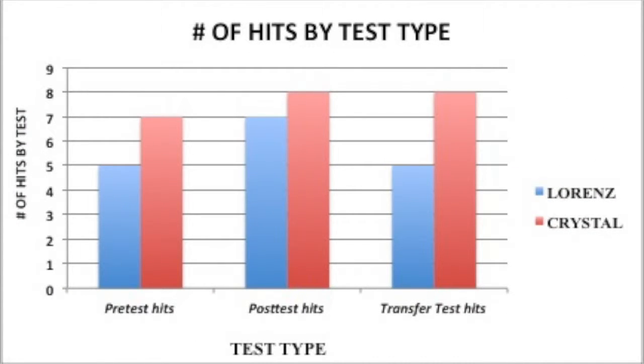There is an increase for both trainees from the pre-test to the post-test. Despite Lorenz having the same amount of contacts during the transfer test as he did during the pre-test, it is important to consider the transfer test includes all 4 pitch types, and the pre-test only includes fastball. We conclude that both trainees had a successful transfer test and were able to utilize their training to be successful without any augmented feedback or knowledge of the pitch.